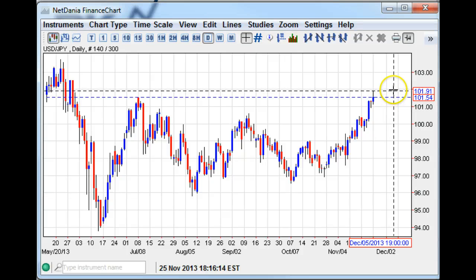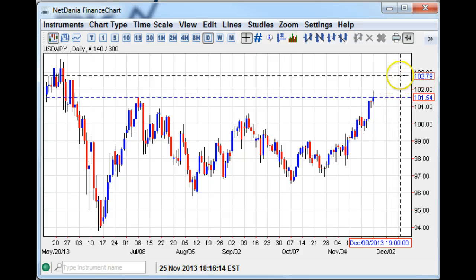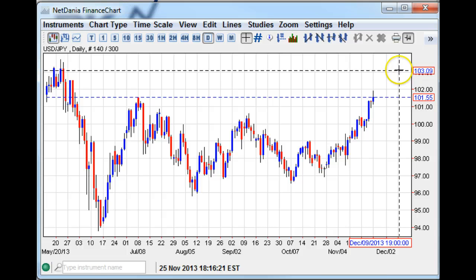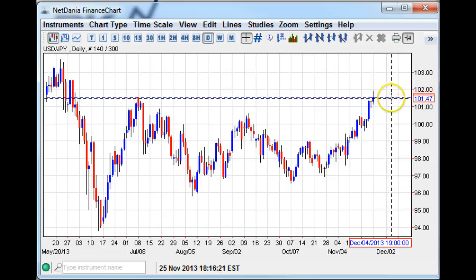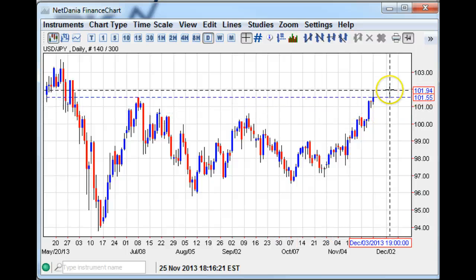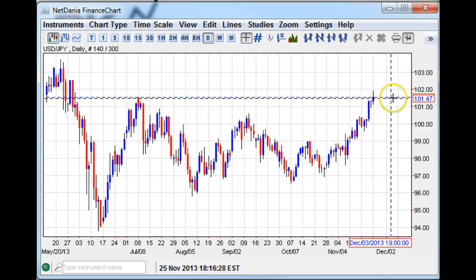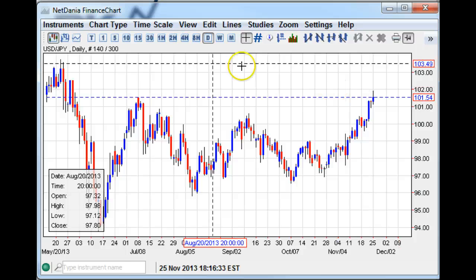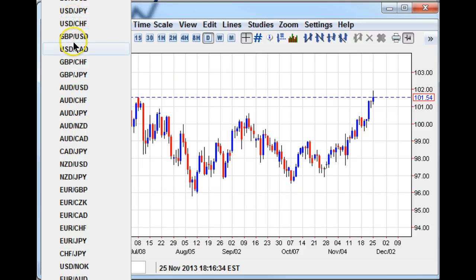To the topside, we really need to take out the 102s. If we take out the 102s, that really puts us on a path towards the test of the yearly highs right above the 103.50s. So for the time being, it looks like a pause and perhaps even a little bit of a correction. Certainly the fact that we tested the highs and kind of ended up mid-tier is not a very bullish signal. So we'll see if it can recover in the next 24 hours.